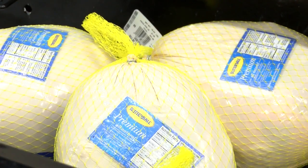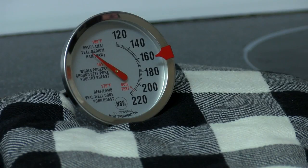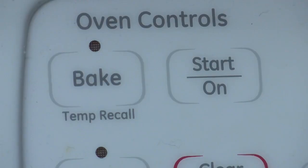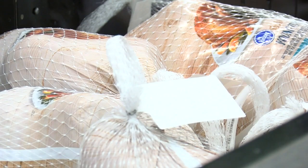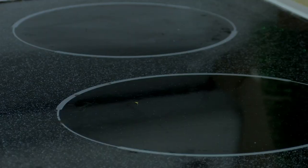If you don't reach that temperature, what you've really done is provided a nice space for that bacteria to incubate and grow and multiply. To keep that from happening, experts say to make sure the thickest part of the turkey reaches 165 degrees Fahrenheit. And watch out for cross-contamination with raw meats. This can happen on kitchen counters and in the refrigerator.